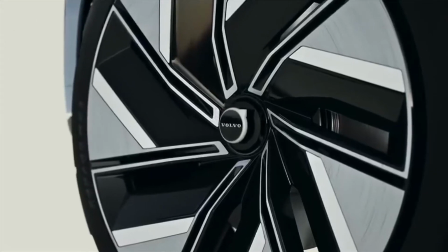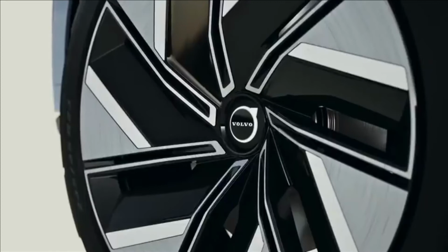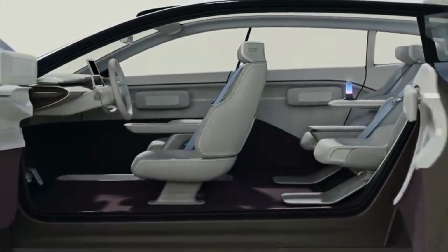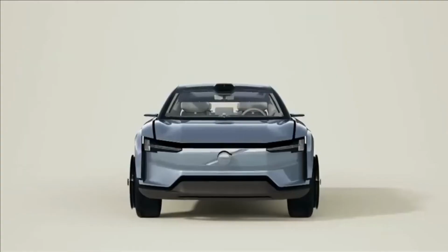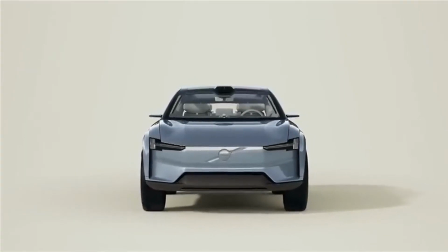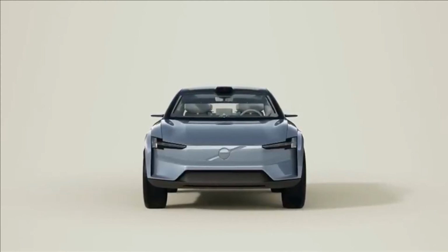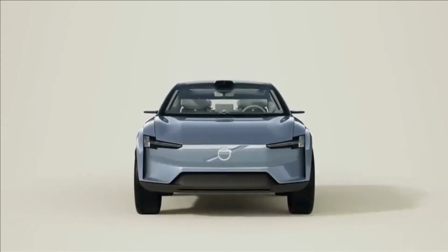The new aero wheel design adds to our efficiency gains, along with the lower roof and lower front profile. And they also symbolize our new generation of all-electric cars. The face of the car is proud and confident and signifies the next generation of electric Volvos.